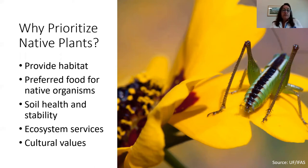They also provide soil health and stability that often the non-native and invasive plants don't. They provide ecosystem services to us, which I'm sure we're going to talk about today. And there's also a cultural value to maintaining our native plant biodiversity. Next.